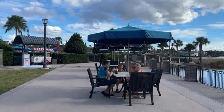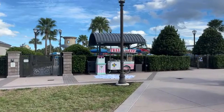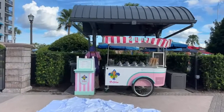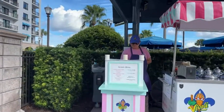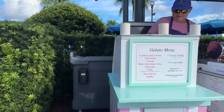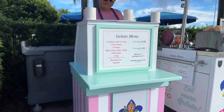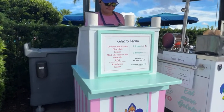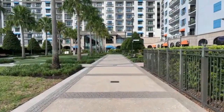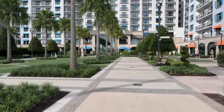Right over there. But then they have the gelato stand. So here's the gelato menu. We're just admiring your gelato. Give us a minute. Please do not step on that. So there's all the gelato. Cookies and cream, chocolate, lemon, mint chocolate chip, my favorite, pistachio, passion fruit, orange guava. Wow, okay. Strawberry and vanilla. So that's gelato. Gelato, think richer ice cream. To bore everybody, it's higher fat content. So that's the gelato. So we're gonna walk in.